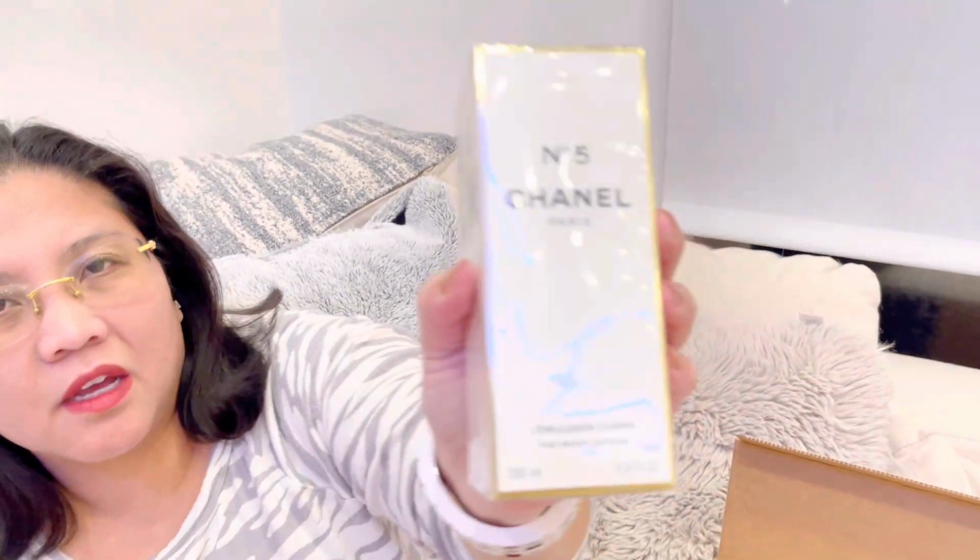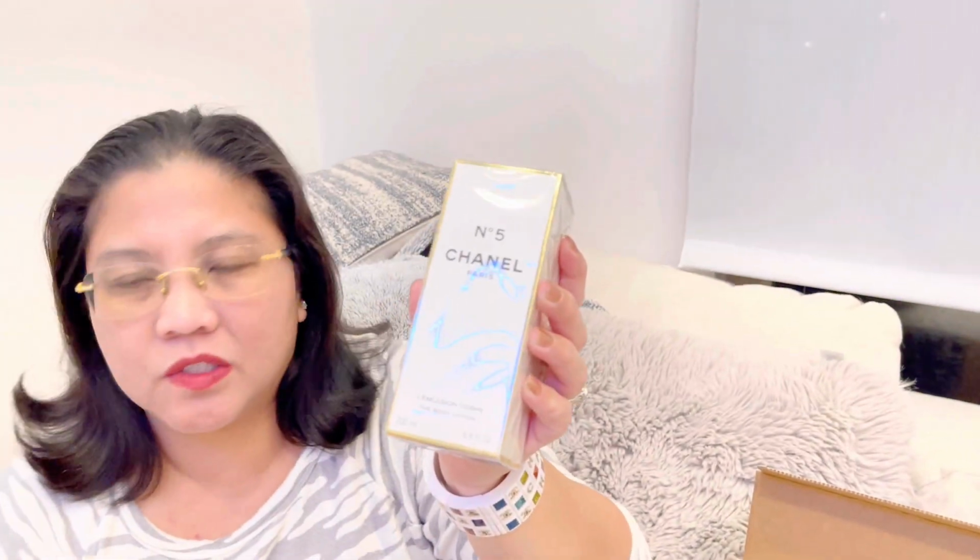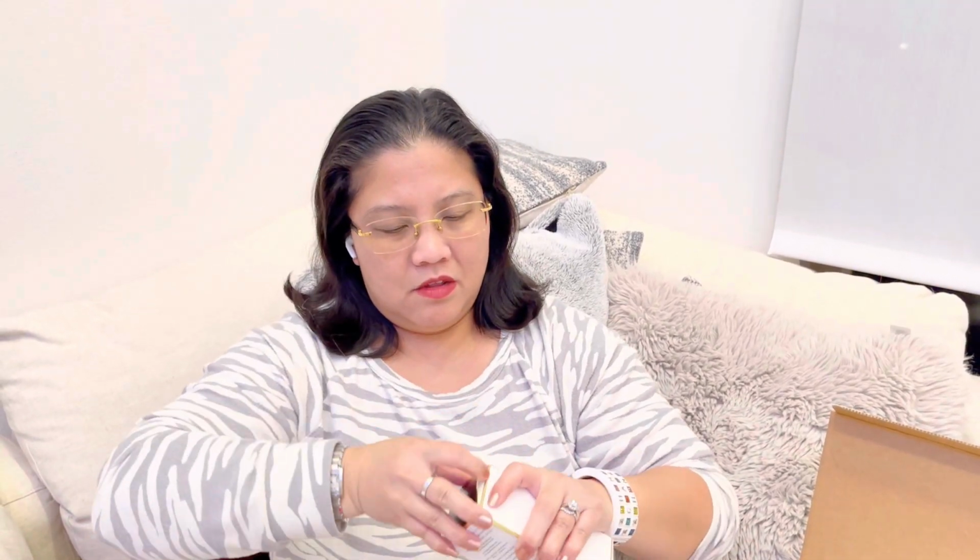It is the body lotion and I actually don't have this, so I'm really excited about what's in here. So I'm gonna open it with you guys together because I haven't had a chance to check it out. I literally got it in a container and I haven't had a chance to look to see what's in here. So you and I are gonna go ahead and open it together. But I believe this is a full size. It looks like it's 6.8 ounces. And let me just show you guys what's inside.